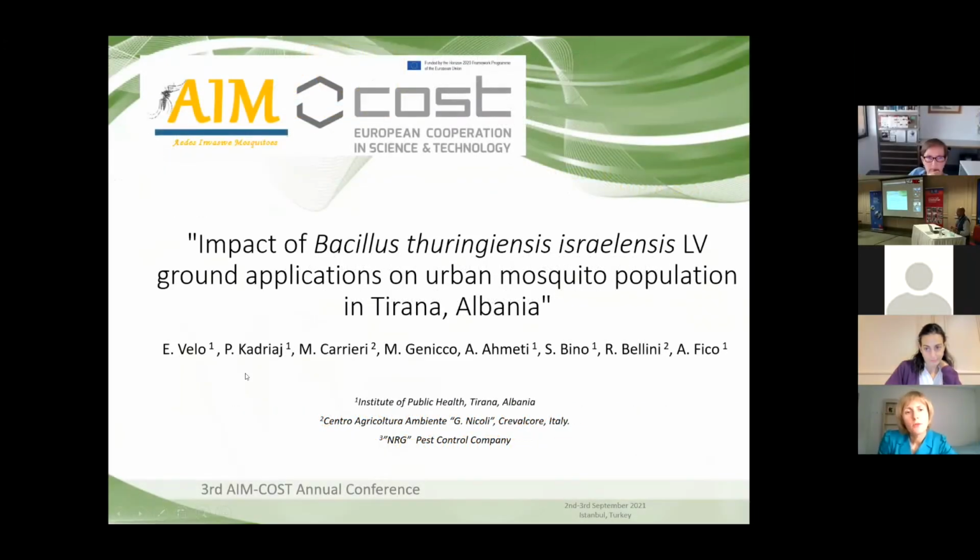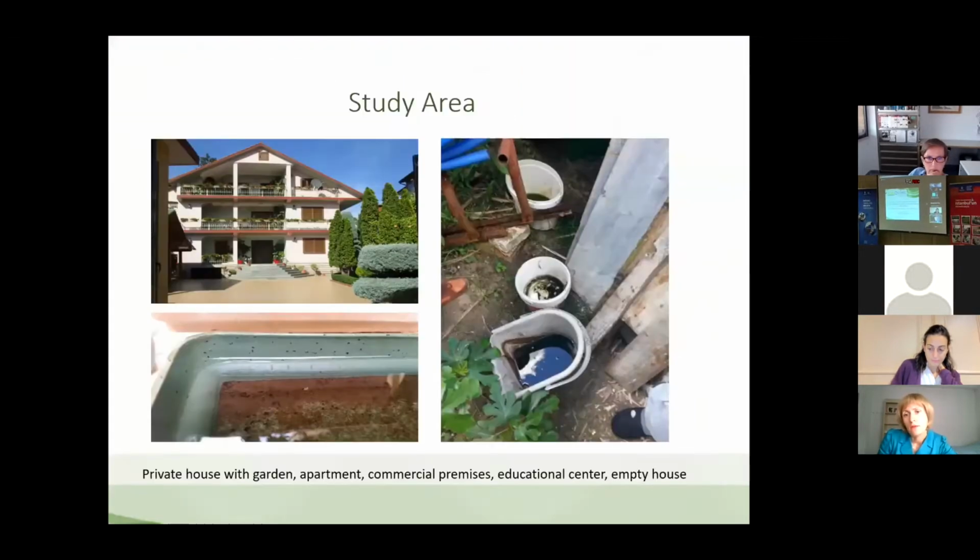I will present you an evaluation that we have done on the impact of Bacillus thuringiensis israelensis low volume ground application we have done in Tirana in 2020. The study area is an urban area where Aedes albopictus is established since many years, but it's not only the establishment, we have done the monitoring of the populations since 2010. The breeding sites as well, larvae, pupae, and Aedes albopictus eggs have been found present.